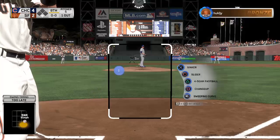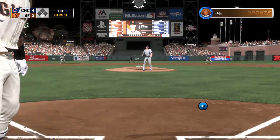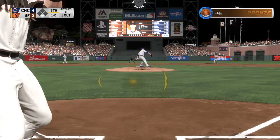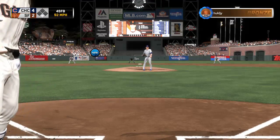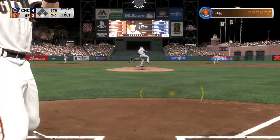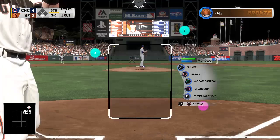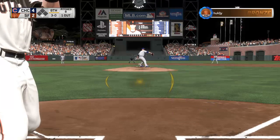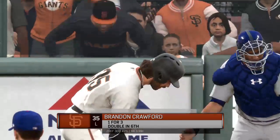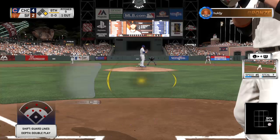Here's Buster Posey now. He's got an RBI despite an 0 for 2 effort to this point. He'll start him here with a changeup, but it's taken for ball 1. The 1-0 delivery. A fastball that just misses inside, too high, and it's 3-0. And Buster will take ball 4. And down to first heads Posey. So a runner at first now with 1 away.